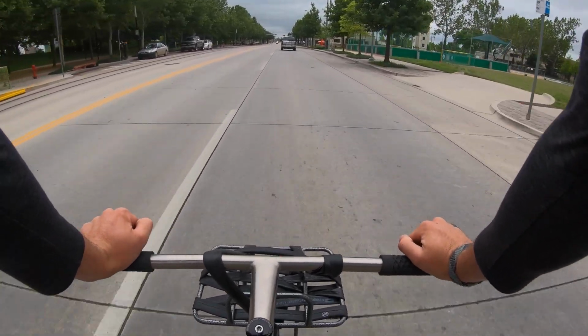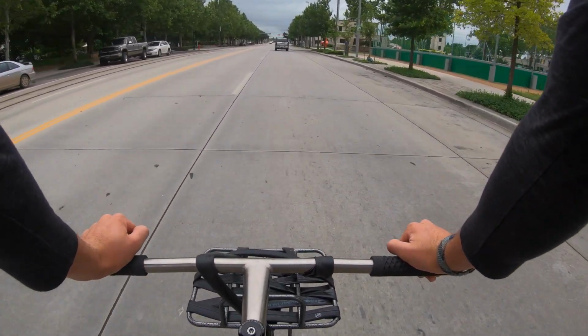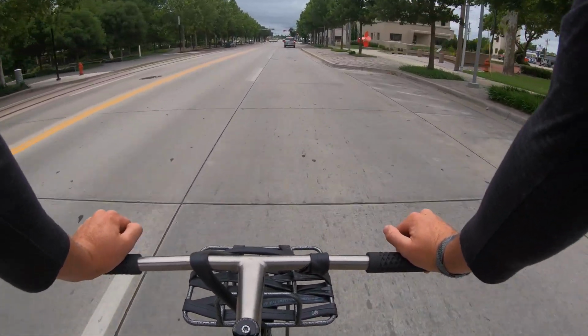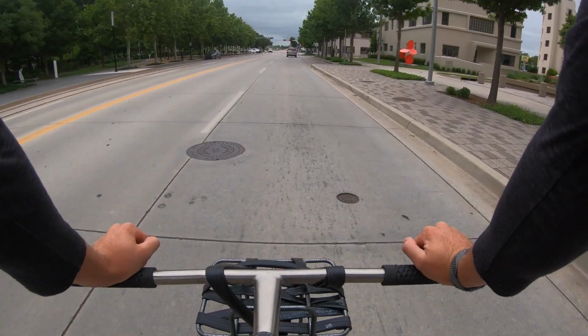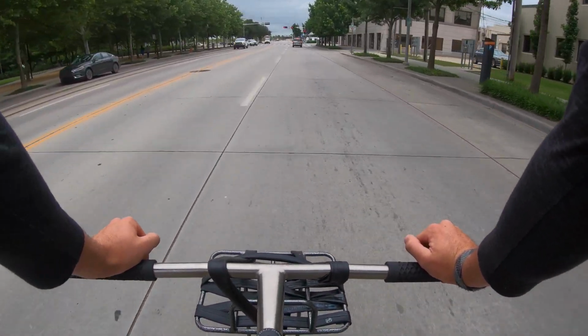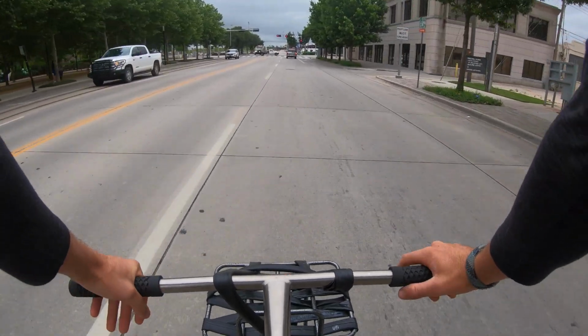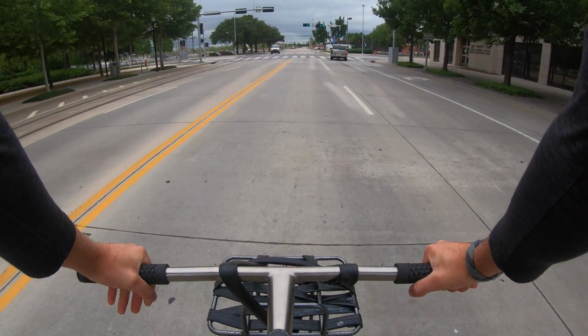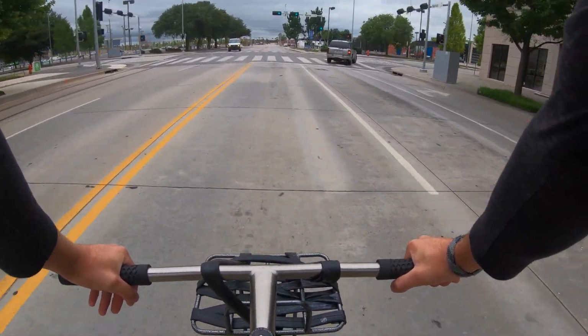So we're getting real close now to Scissortail Park. You can see we didn't have any altercations with any cars. We passed by an officer that watched us roll through a red light. You're pretty much not going to get in any trouble with any officers unless you just find one that, again, just doesn't like us.